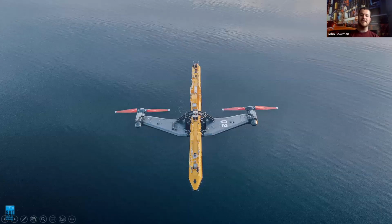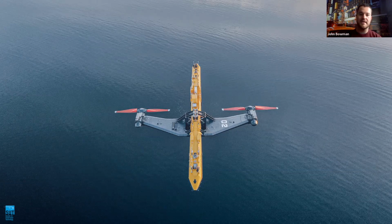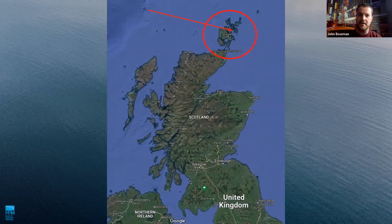which is this machine here. A few of you may have seen this across social media, but this is the world's most powerful floating tidal turbine. The picture that you see there was taken up in Orkney, where the turbine is moored. It is at the European Marine Energy Centre up in Orkney, which is up here in some of the fastest tides in the world. So it's the perfect proving ground for our device and many other devices of a similar nature.